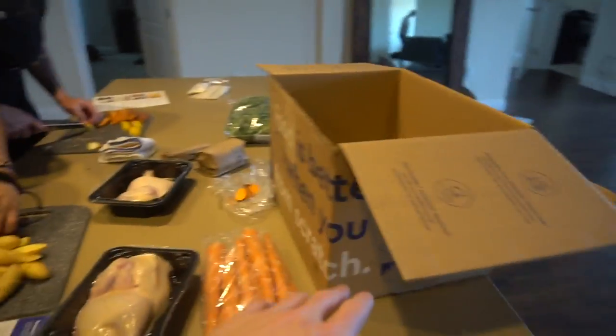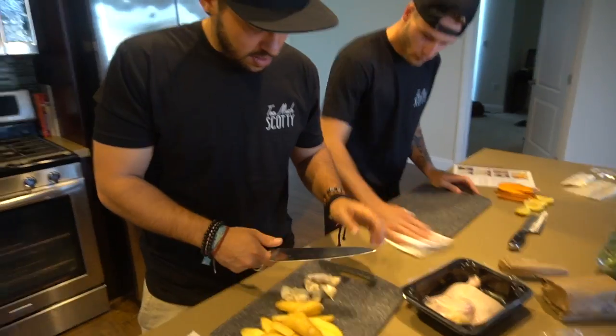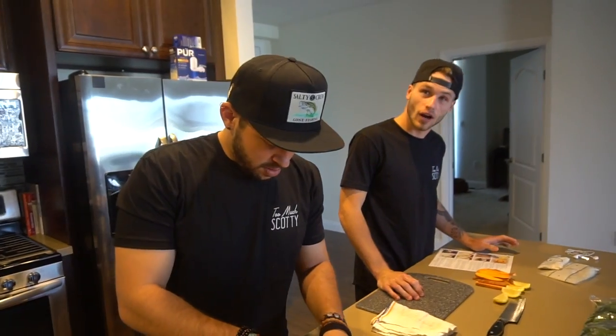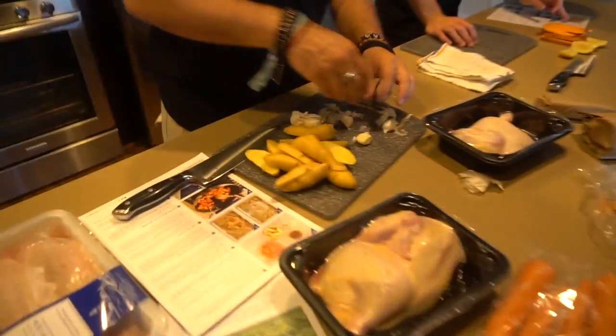They sent me all these ingredients. I ordered the family pack, so it's like food for a whole family. They always add new recipes. Every time you order a new thing, they'll send you something different. You go on and you choose what kind of meals you want. It's really cool because you don't have to go to the store and it delivers everything you need for a dinner. We're making two dinners at once, because we're crazy.